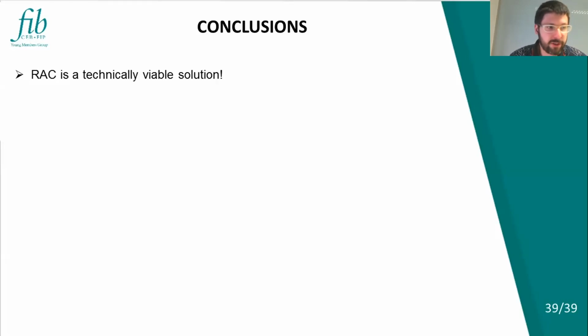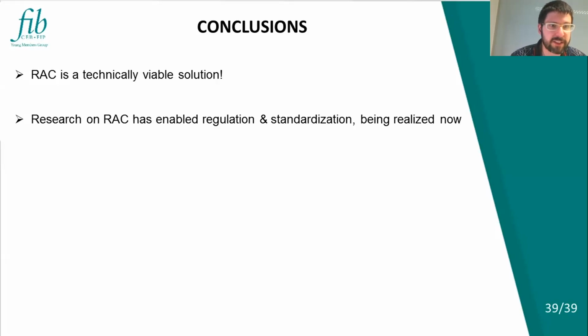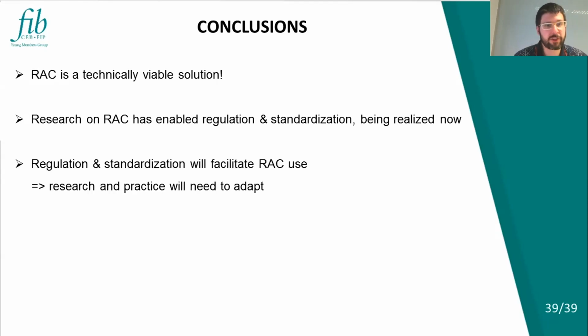That's important. There are very little things that we don't know at this point about recycled aggregate concretes. And the technical part, the application, you heard it from João, it has its challenges, but now is the time to work on that, exactly until we get Eurocode and model code and we start implementing. So exactly this, we have enabled the regulation and standardization of recycled aggregate concrete, and we're hoping to facilitate its use.